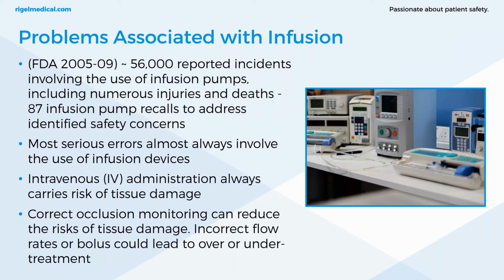So more problems with infusion. The FDA, 2005 to 2009, received more than 56,000 reports of adverse events associated with the use of infusion pumps, including numerous injuries and deaths. There were 87 infusion pump recalls to address identified safety concerns. This is according to FDA data. Most serious errors almost always involve the use of infusion devices.